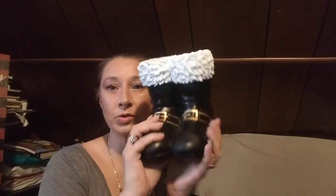Then I got these adorable boots. They're like planter boots, or tabletop decor. So, Santa's boots. I paid $6 for them.